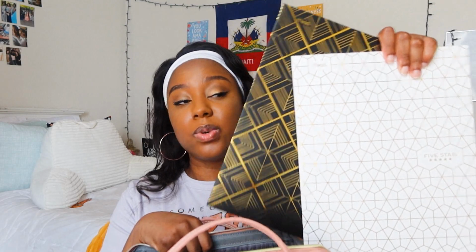I have the two folders that I actually picked up from Target as well. One's going to be holding my syllabi, but I haven't gotten those yet, so this folder is actually empty at the moment. And the other one's holding filler paper, which I'm going to be using to pre-write my notes before I transfer them into the notebooks that I have.